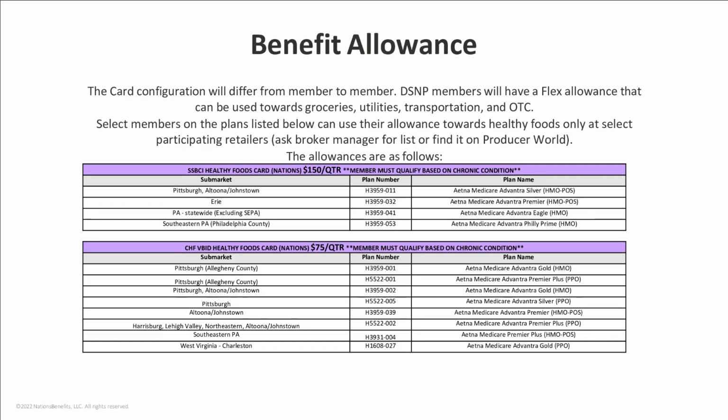Now, where there gets to be a little bit of confusion, and that's why I wanted to do this webinar today, is there are, and you will see right there on your screen, some other plans that offer a Nations Extra Benefits card for healthy foods only. Okay, so you'll see them right there on your screen, which plans are eligible.